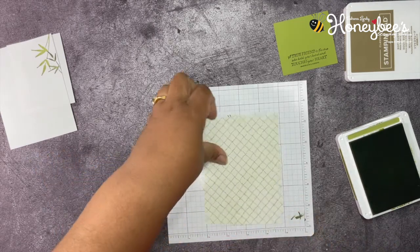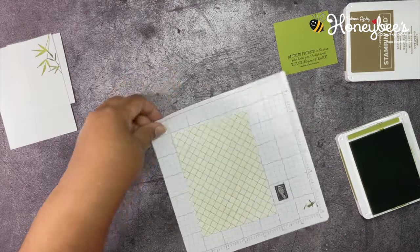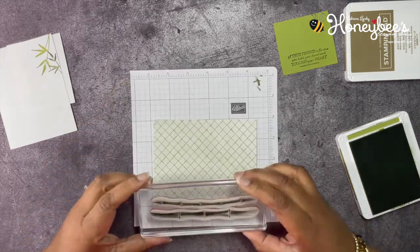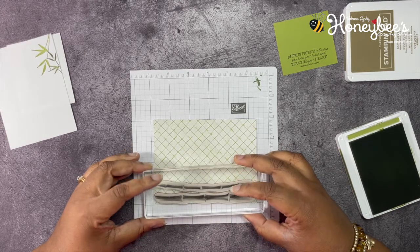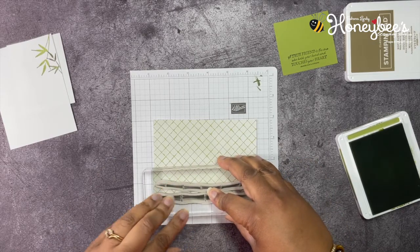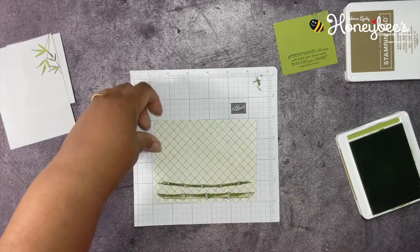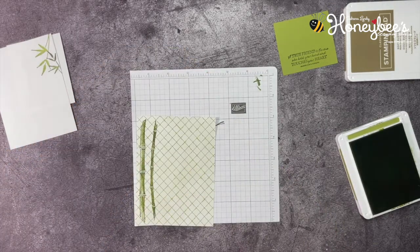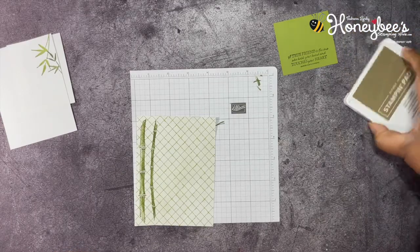I have not done this, and huff it, because I've been sitting it here for a while. I'm going to turn this way. I just want this right on the edge here, right on the edge of our designer series paper. I don't know how this is going to come out, but this is what I envisioned in my head, and I like that. Okay, I think that is all of our stamping done. That is so cute.